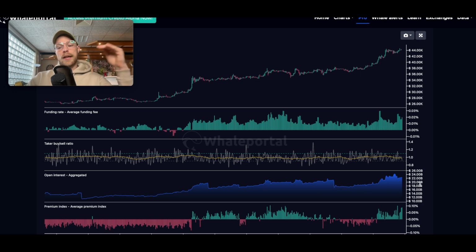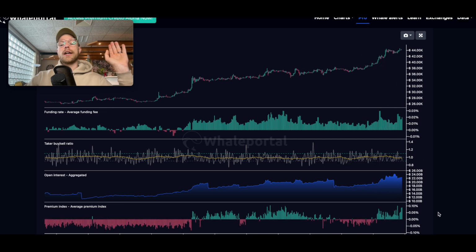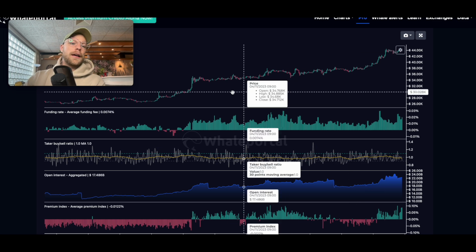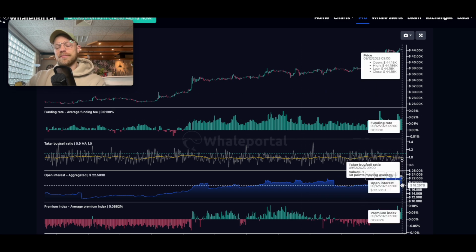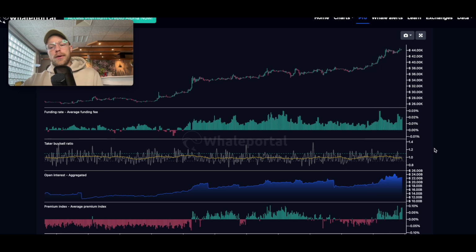So a drop in the open interest when the price drops, and then we see a flush before we can continue higher. Possible, not saying that that is going to happen. And on the premium index, we can see that this is also going up, which means that price is mostly led by derivative exchanges. So this is kind of confirming a little bit the thesis that we could get a correction in Bitcoin, because these signals are definitely a little bit overstretched, very high funding rates and so on.